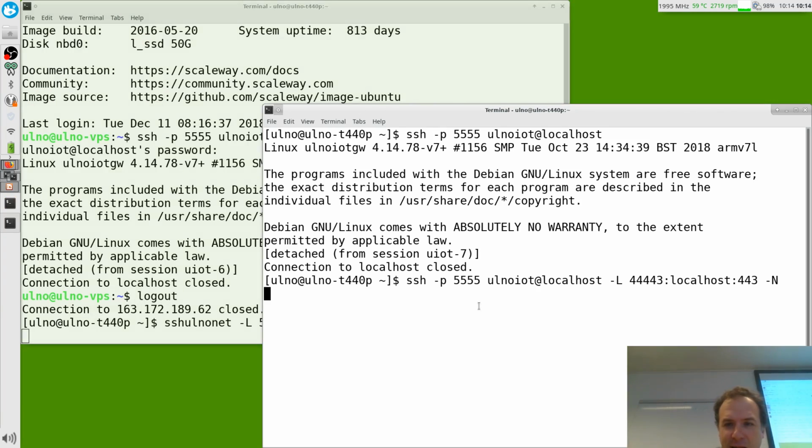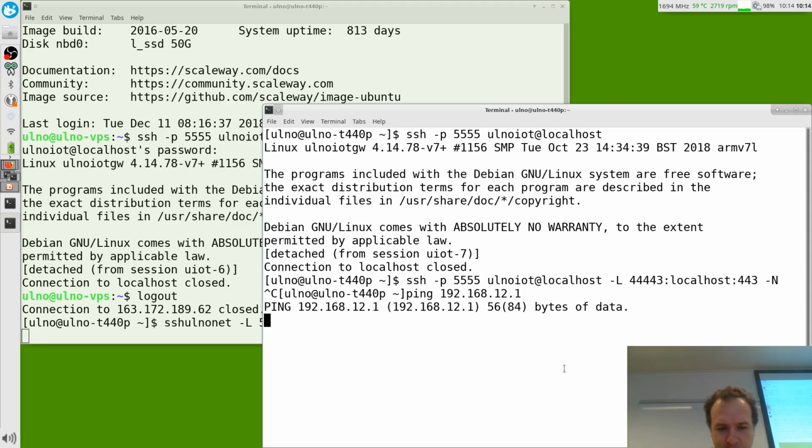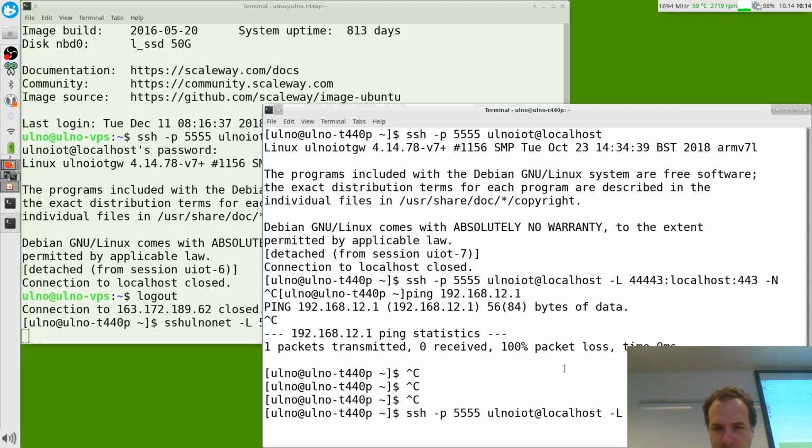So let's check this again. If we stop this connection, we can actually add another tunnel and say, for example, 1883 localhost 1883. And now I actually have my MQTT server also here on my localhost. That was kind of a small detour.